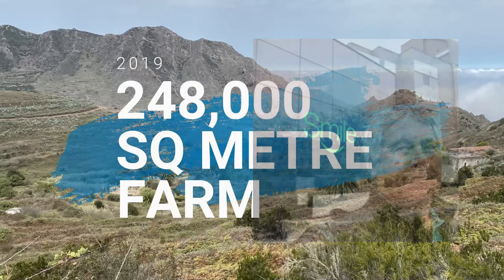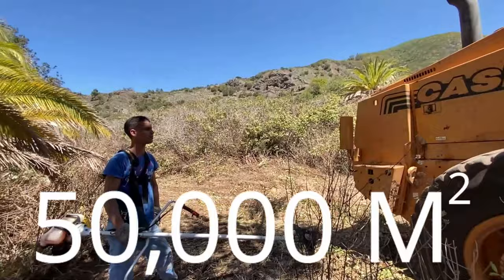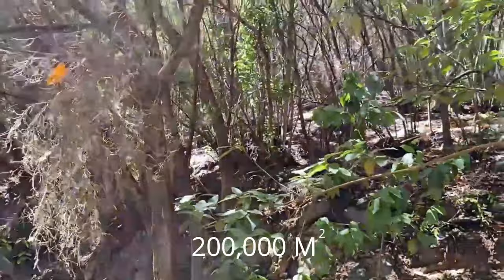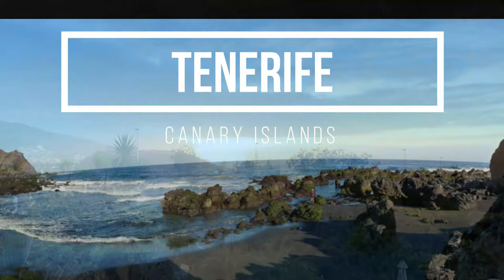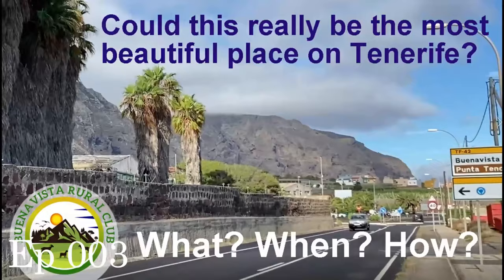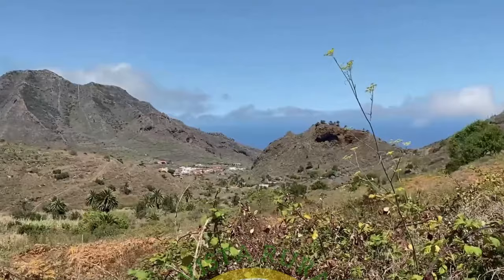Hi, my name is Toby, and in 2019, I inherited an abandoned 248,000 square meter farm in the northwest corner of Tenerife, inside the Tenor National Park. I'm now clearing 50,000 square meters of overgrowth, restoring a 100-year-old farm building, rediscovering 200,000 square meters of virgin forest, and all this in one of the best climates of the world. Follow our journey from the very start as we begin and develop this adventure, a massive project to bring useful purpose to this abandoned land. Become an active part of our dream to bring a sustainable lifestyle to this place of outstanding natural beauty.